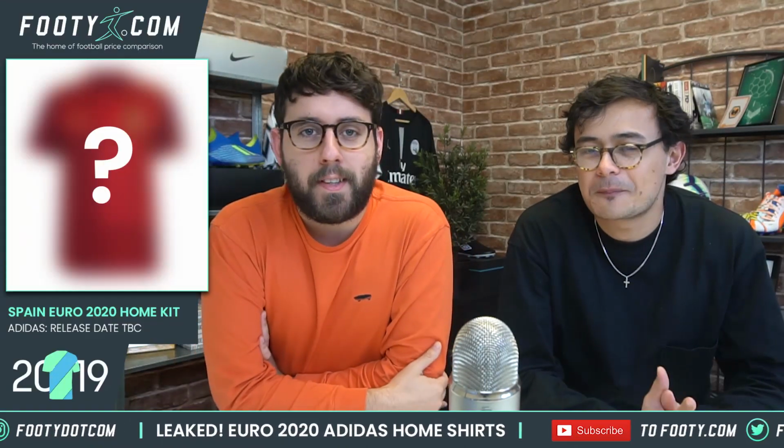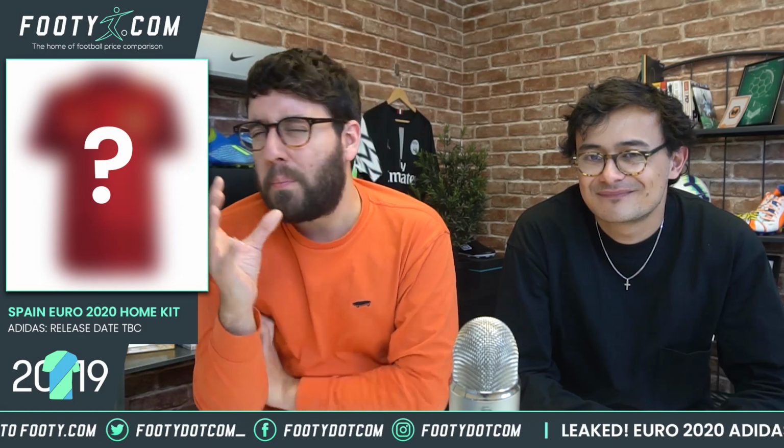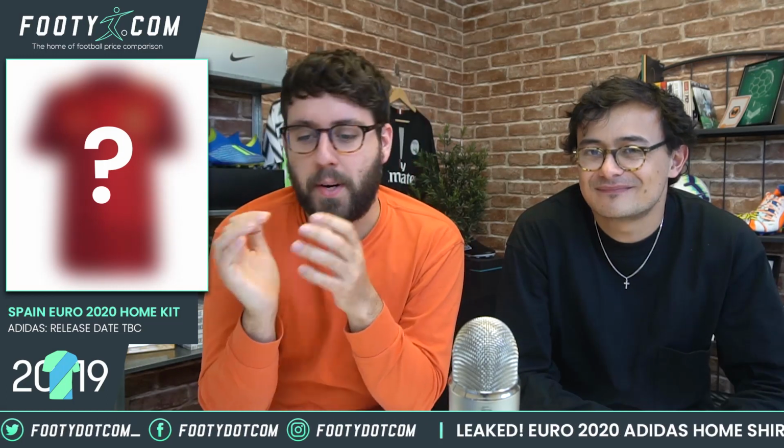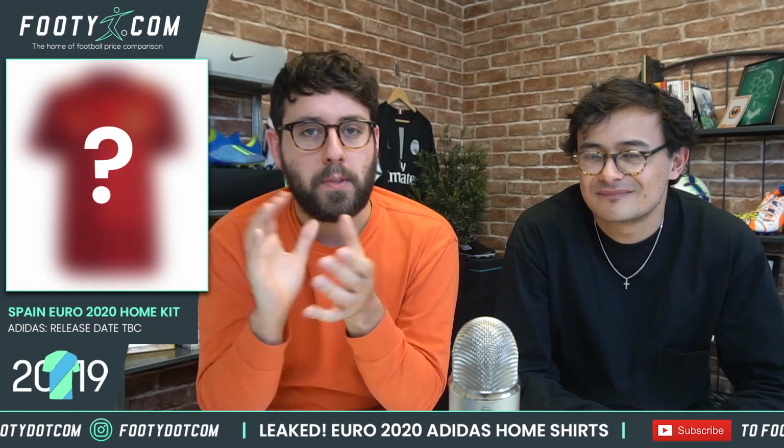And as we promised recently, the Euro 2020 shirts are starting to leak. They haven't been released yet, but we've seen some leaks of three of Europe's biggest shirts. So we're going to look at them today and do an initial kind of thoughts really. We won't review them properly until we've seen the full press photos and seen more angles. We're going to get one picture of each, but we thought we'd tease you a little bit with some Euro 2020 goodness today.